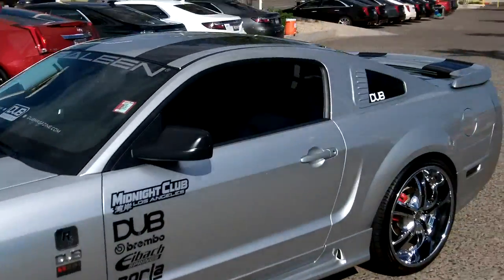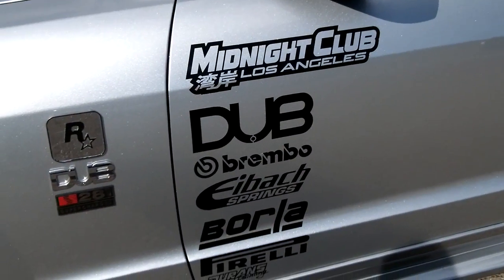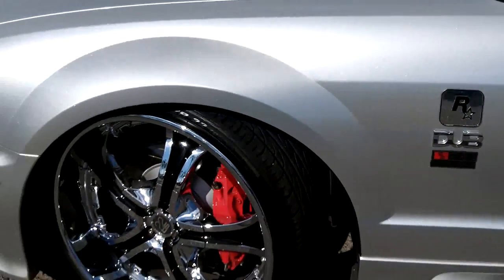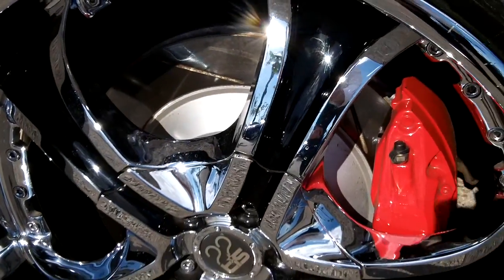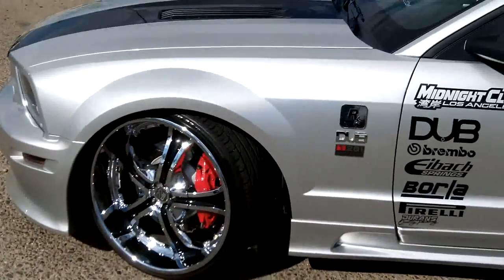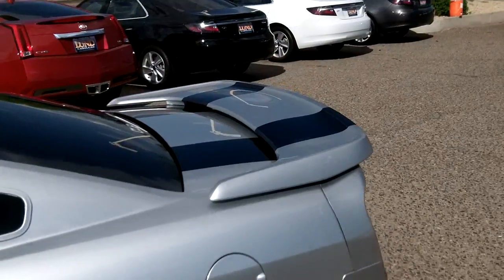Take you around the vehicle, show you some of the nice features. These are some of the companies that had an input in the build on this vehicle and the design for the video game. Brembo brakes, slotted rotors, 22-inch chrome alloys. One beautiful car. Giant spoiler on the back.